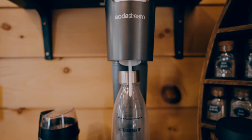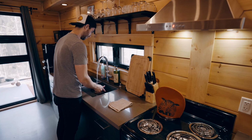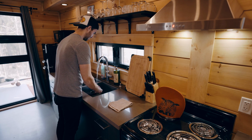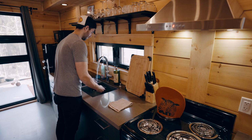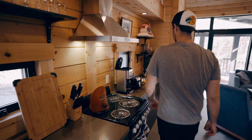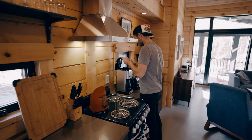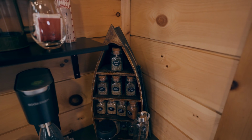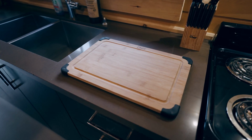a 2-slice toaster. One of my favorite parts about this kitchen is how it's actually split into two. On the left side, you have the sink with decent counter space for drying dishes, prepping some food, or even pouring yourself a drink. And contrasting that on the right side, you have this massive counter space for making coffee, making a soda, or even preparing your next meal. Together with this awesome low boat-shaped spice rack and a cutting board, this is truly the ultimate tiny home kitchen.